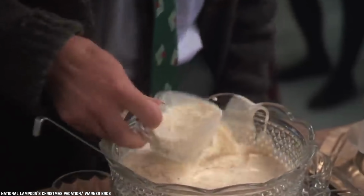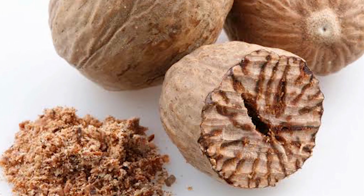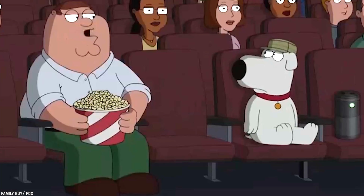Eggnog itself is a pretty indulgent taste, with the blend of vanilla, cinnamon, and nutmeg hitting your taste buds all at once. There are so many recipes circling the internet and in cookbooks that infuse the flavor of eggnog with just about anything, from cupcakes to popcorn.